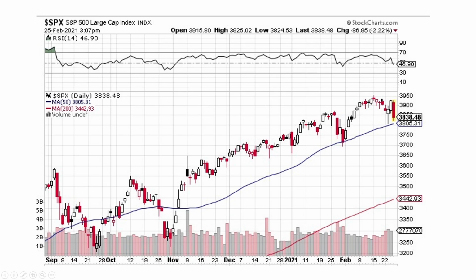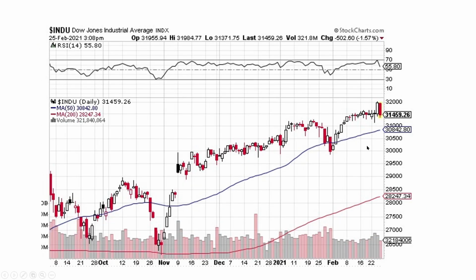But looking at this, I don't see a bearish engulfing or dark cloud cover or anything super significant signaling that this is going to be some long-term downward movement. I think it's going to be something similar maybe to a pullback that looks like this, and then we'll bottom out, and then we'll head on up. That's my guess.